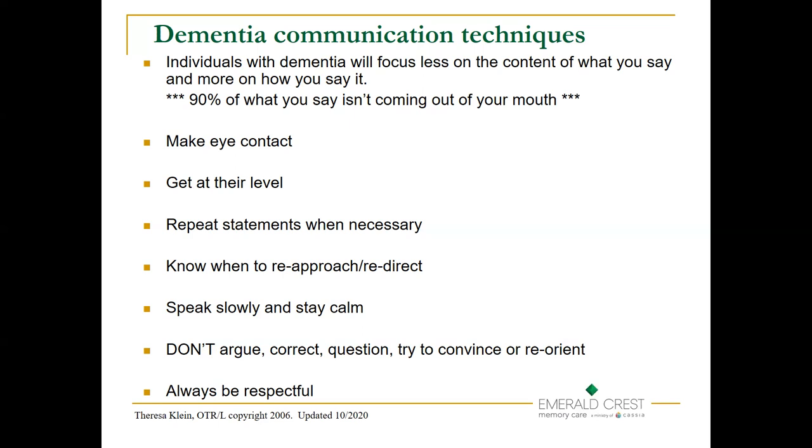If somebody is asking where their mom is, certainly answering the question with, how old are you? Well, I'm 83. Well, how old would your mom be? Well, I don't know. Well, she's not here. She passed away. That's not an argument you want to get into, and you don't want to reorient that person. They're in a different time and place now because of their dementia. So try to avoid doing those things.